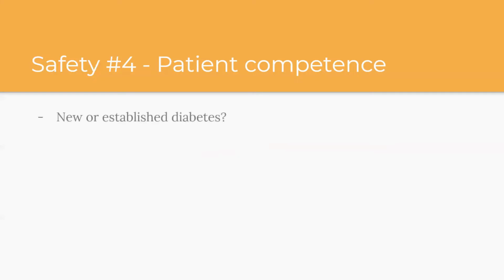And so, is this a new or established diabetes? I say that because this patient has had diabetes for many years and can actually recite to me very well how to take care of his blood sugar and his diabetes. He just chose not to do it. So he understands what he's doing. It's an established diagnosis. He has a glucometer at home. He has medication to take at home. And he has that health literacy, that understanding of how to take care of his own health. He just chose not to do it.